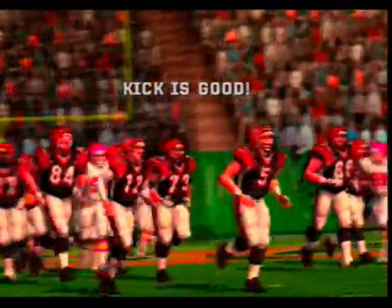The point after is good. Cincinnati jumps ahead by a touchdown.